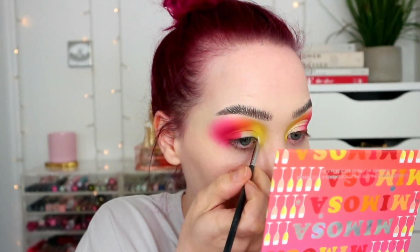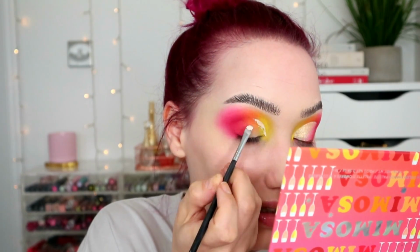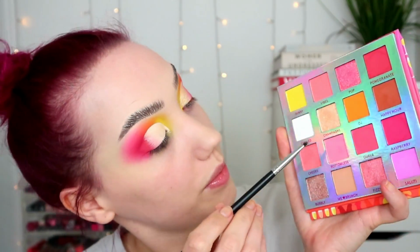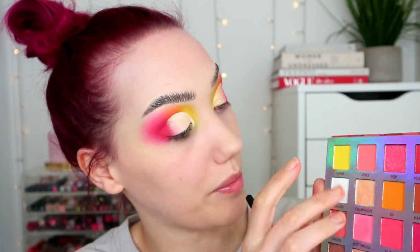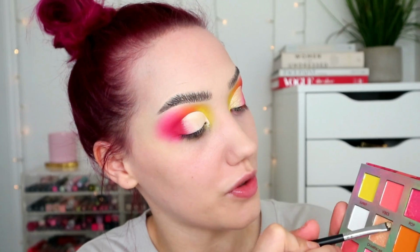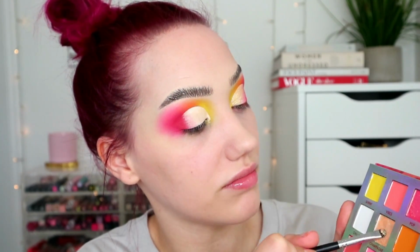Alright. I am gonna quickly throw my cut crease. I'm gonna use my ABH eye primer. And then we will fill this in with glorious shimmer. Ta-da! I decided it would be pretty to fill it in with the colour Champagne. I mean, I've already swatched it, haven't I, in my intro? But it's just a really pretty champagne colour.